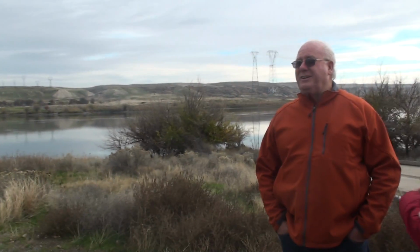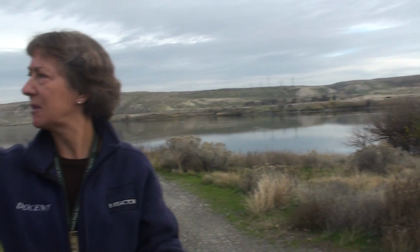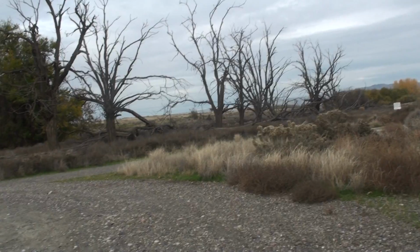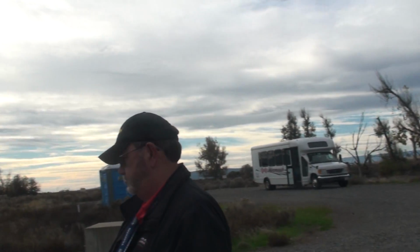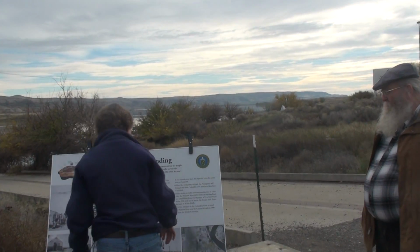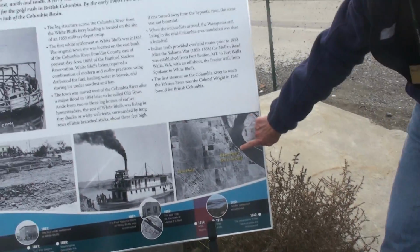How many people lived here in White Bluffs? So when the government came in 1943, there were about 500 people living in and around the town. Not all right here in the town, but some of those farms that we saw. They had a school, post office, a number of churches, hotels. Again, you can look at some of these pictures. There's a hotel here, and this is kind of a nice picture showing the White Bluffs landing. There's the ferry landing right here.